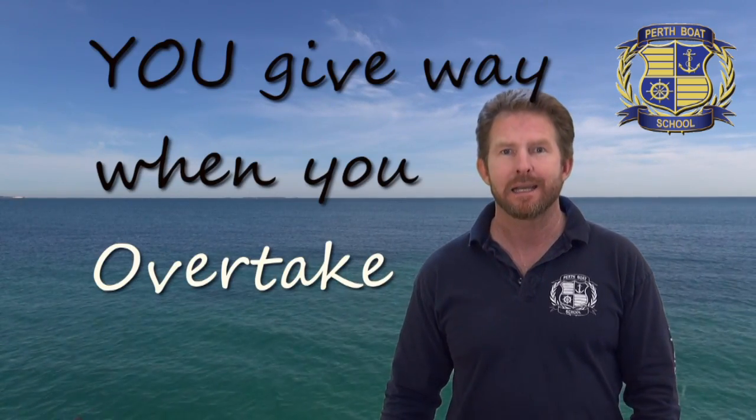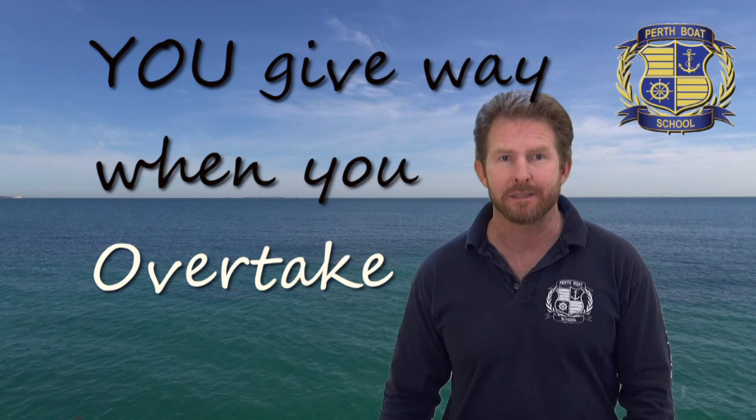You give way. This is one rule that overrides all the other give way rules. So you can't overtake a boat on its right and suddenly expect him to give way to the right. They don't have to give way to the right because you're overtaking them. The overtaking rule applies, so you must keep clear of them. So remember, look to the right, give way to the right, turn to the right, keep to the right, and give way when you're overtaking.